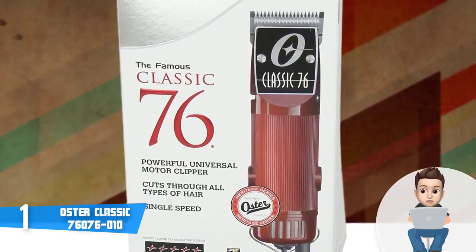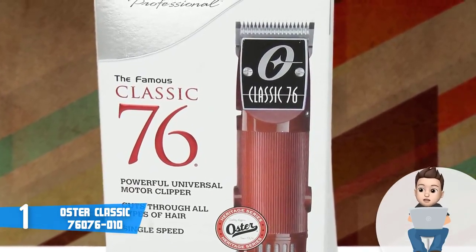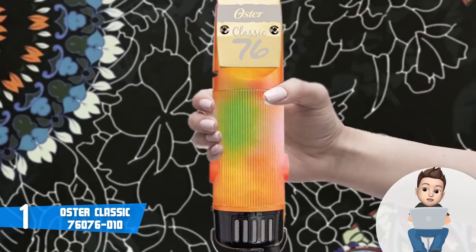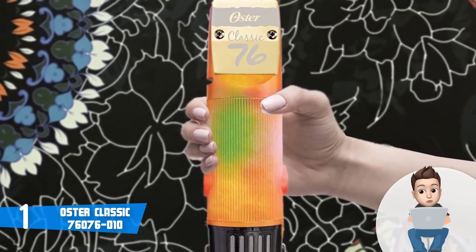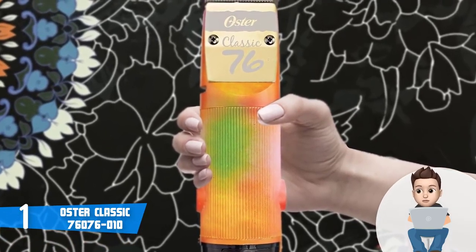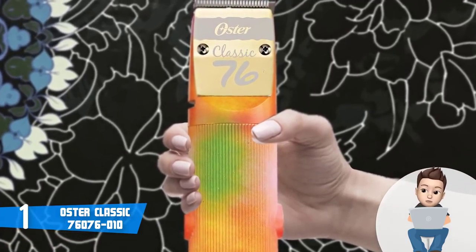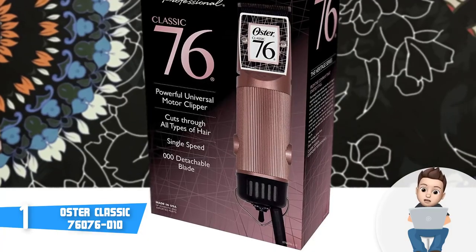This particular model is powered by a powerful, universal single-speed motor that is specifically crafted for heavy-duty use, which by default means that you won't have any problems while cutting soft or thick hairs, and regardless if you're a barber or not, this unit is suitable for everyone. I would also like to mention that most of the users claim that they weren't bothered by the produced noise, which is always welcome, because nobody wants to hear loud sounds while getting a haircut.